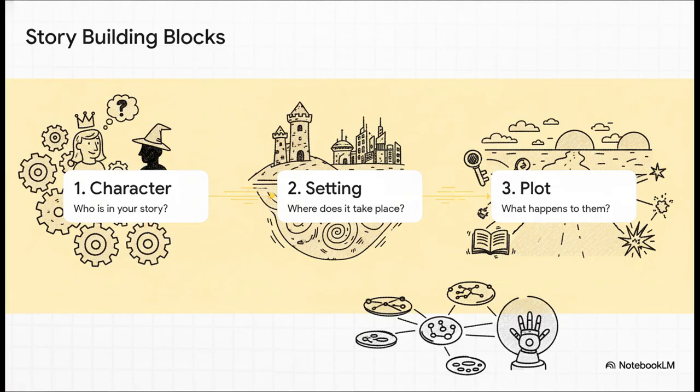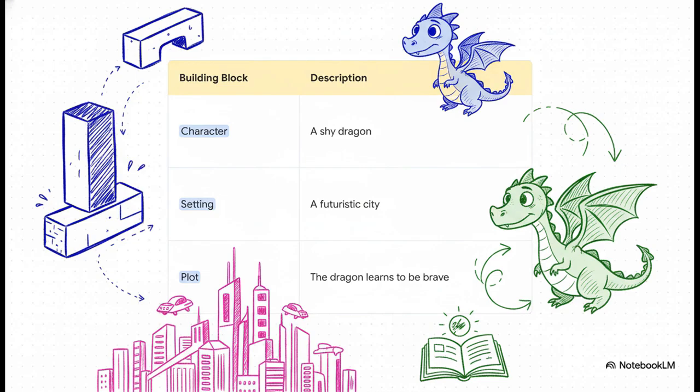Who's our character? Where are they? And what happens to them? If you can define those 3 simple things, you're giving the AI a really powerful foundation to build on. Let's actually see this in action. Okay, picture this. A shy dragon. Not your typical hero, right? Now, let's put this dragon in a shiny, futuristic city. And the plot? The dragon has to learn how to be brave. See?